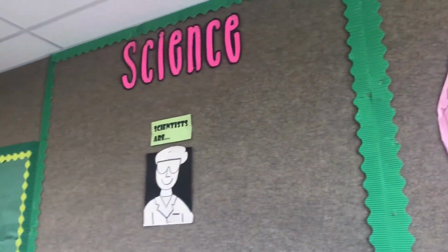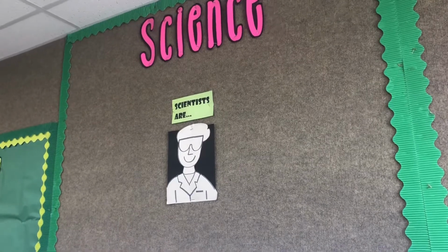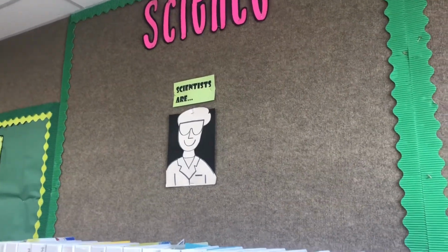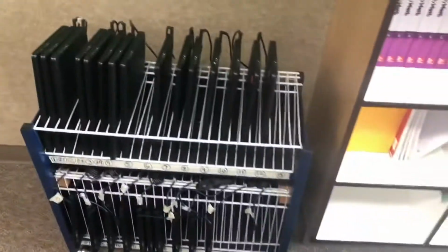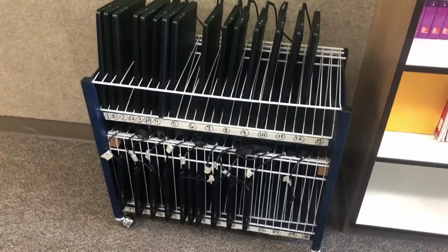My science bulletin board, we actually came up with some words to describe a scientist, and we'll put them up here. And then I tell them that that's what they need to try and do because they will be scientists as well. Their Chromebooks. I have a number on their computer and a number for their slot.